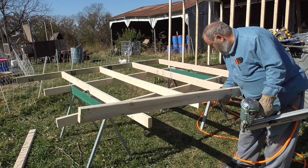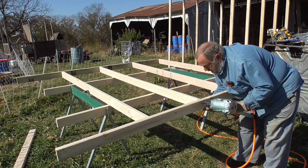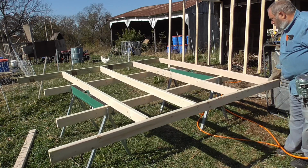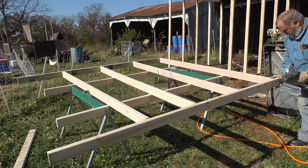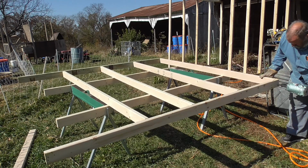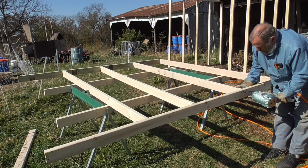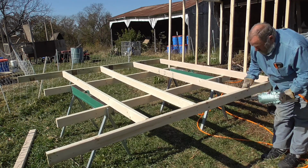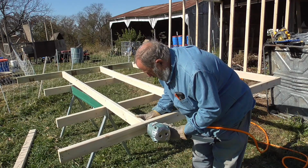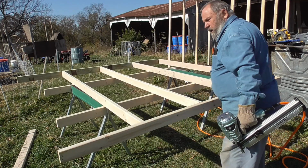Now this I'm going to have to balance because I don't have support for it. So we'll get one in the center. Probably the best way to do it. And then we'll come back, pick up the end, and work the other way. Now we've got some supports on this. We can shove the whole thing down, get the end piece.